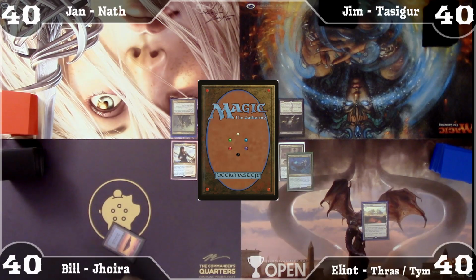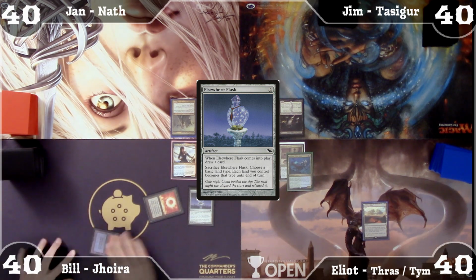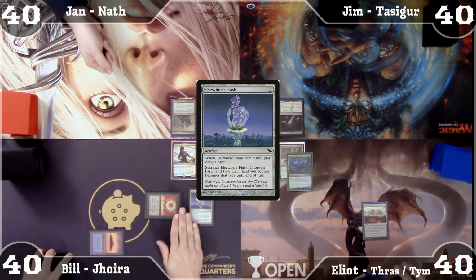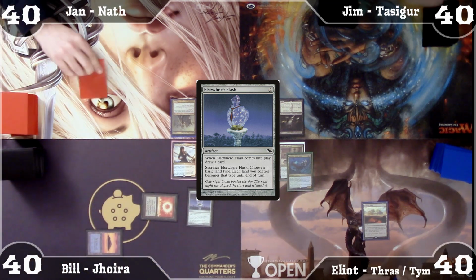I'm going to try to match your speed, your tempo. I'm going to play an island, I'm going to cast Sol Ring, and I'm going to play Elsewhere Flask and draw a card. What? Wow. That one draws a card without his commander being in play. Mental Misstep. That's the turn. Oh, I played well, pretty good in this deck.